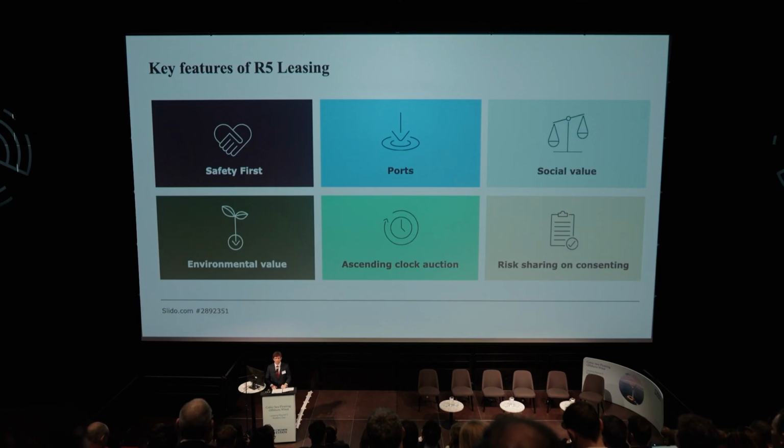Just a note I want to leave you with on some of these key elements is that these things on the screen are things that all of us in this room really care about. The reason we've built them into the tender is that they're things that we really care about, and we want to capture your ideas and your best thinking. To support that, we're going to give you the tools that you need to succeed in responding to these questions and to responding to our tender.